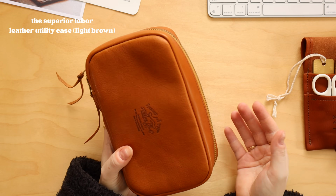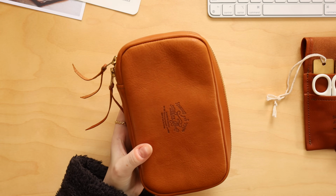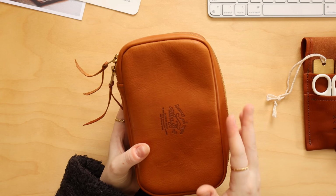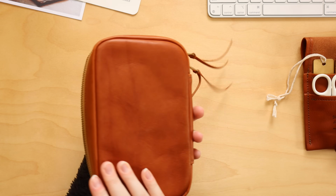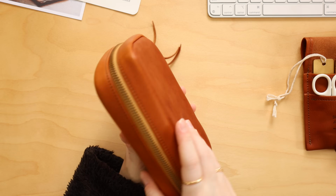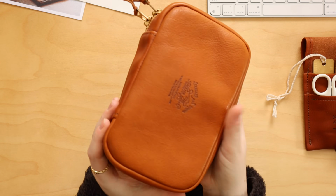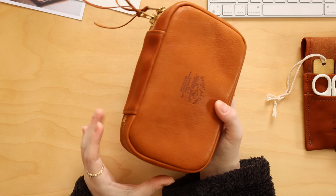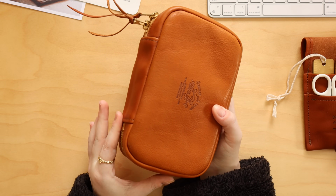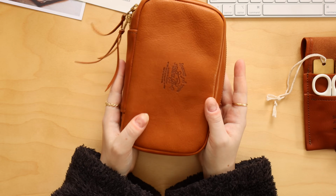It's also not necessarily meant to be a pen case. You could use this for toiletries. You could use this for electronics. It is very multi-purpose. It's not really just for stationery, although that's how I tend to use it. I have had this pen case for 2 years, I think. I think I bought it in 2022, and I've really loved this case.